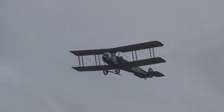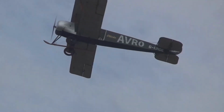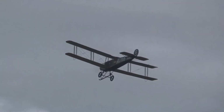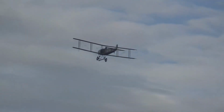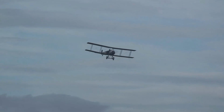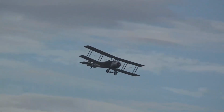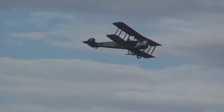And it went on to very distinguished flying for at least another 50 years, a good weapons platform. Cruising around 80 miles an hour, it could stay aloft for over 4 hours and go up to heights of 10 or 12,000 feet.